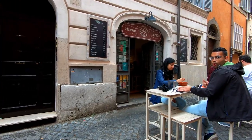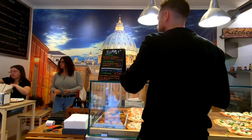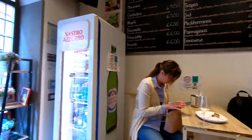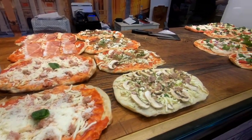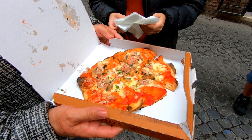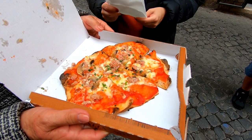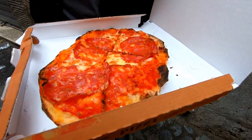All right, so we've made it to our second stop. It is a pizza place, see? Here's our pizza and has sausage, mushrooms, and some cheese. Oh, the salami one that I was looking at. And then Leon ordered this one for himself.